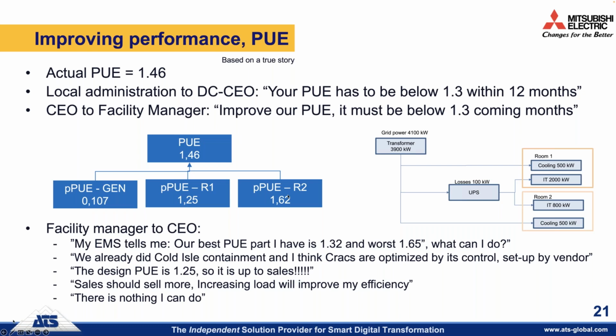I have no idea what to do, how to improve it, because a couple of years ago we already made a big step, when we did cold aisle containment. And if I look at my CRACs, which are using the most energy, they're optimized by my vendor, and they have a control setup. So if you ask me the question, I have nothing left to do. But if I look at the design PUE of the data center, it was only 1.25. So that's below the PUE we needed. So actually, I think you should talk to sales, because they should bring more load, because room 2 is very empty. If you increase load in room 2, that will definitely improve our PUE. So to be honest, there's nothing I can do to help you.